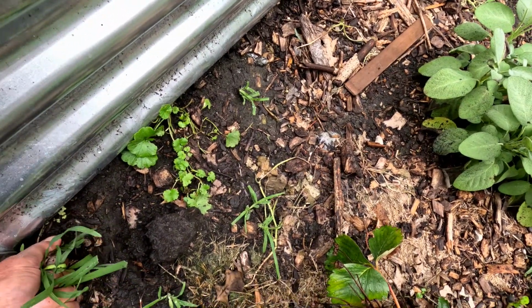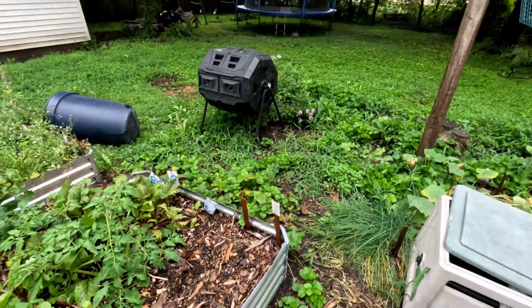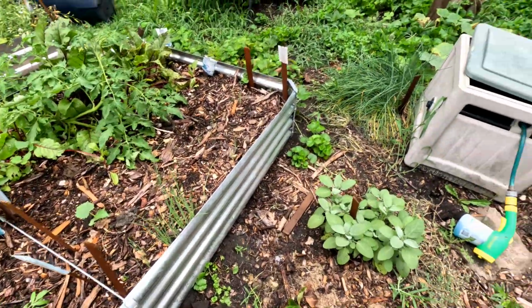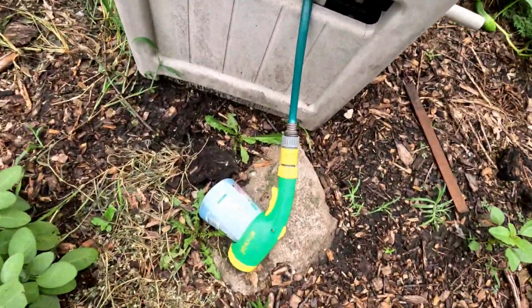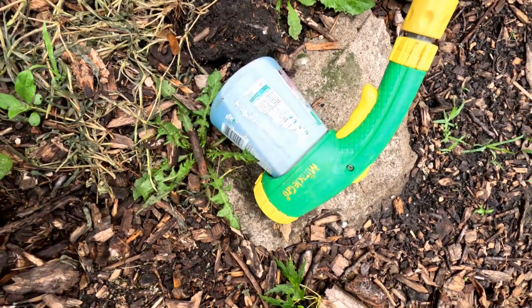When I pull up all these pieces of grass, I need to put them in my compost tumbler there, because I've noticed that you throw them on the ground and they just keep on growing. Like this here. I've already pulled this up once. Still growing.